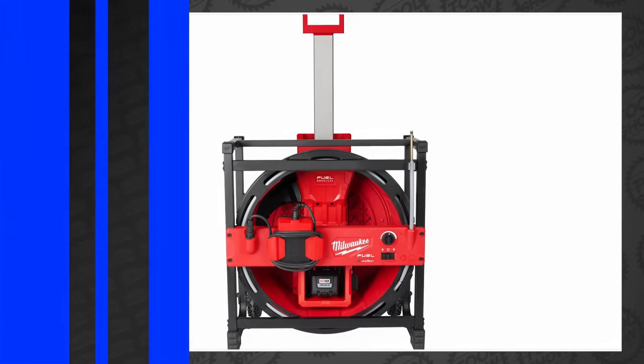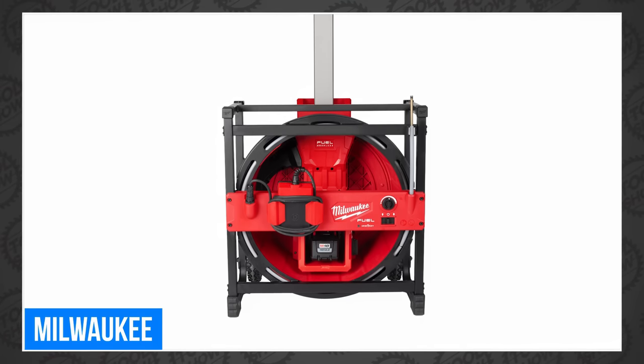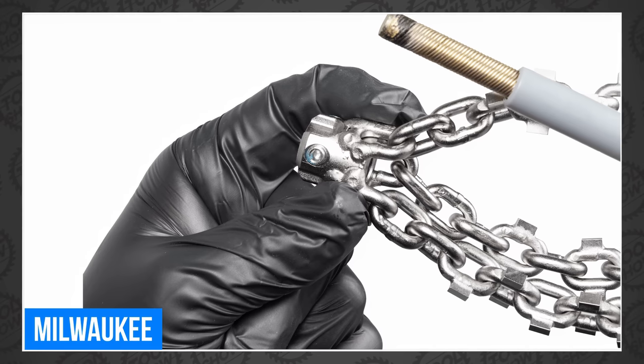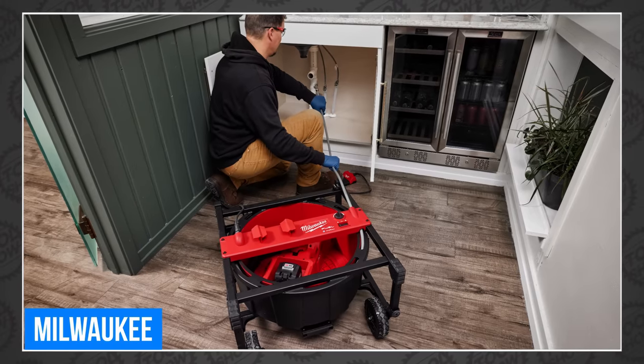Milwaukee had more news for us again this week, starting with the all-new M18 Fuel high-speed chain snake. Now, it's designed to provide a portable solution with the power to complete multiple jobs in a single charge. The tool is optimized to clear grease and descale pipes using high-speed and chain knocker heads, making it ideal for blockages in kitchen sinks, floor drains, toilets, and main lines.